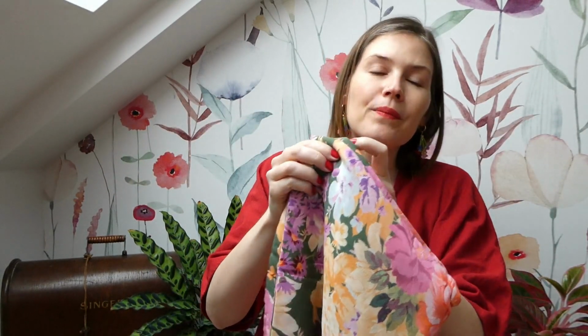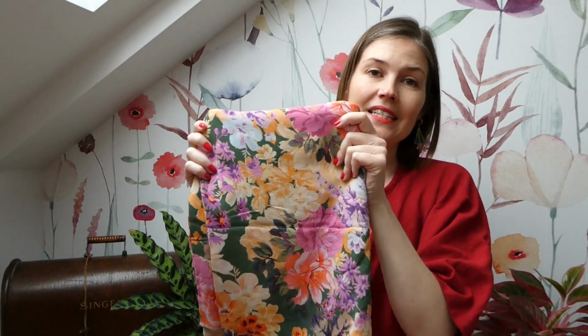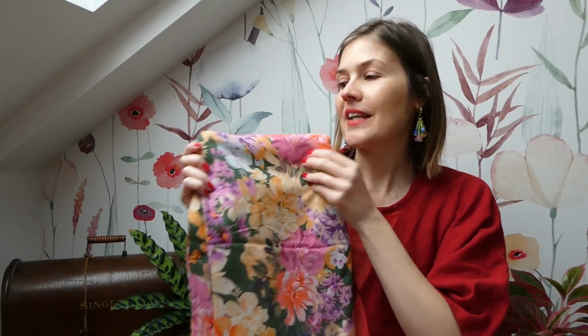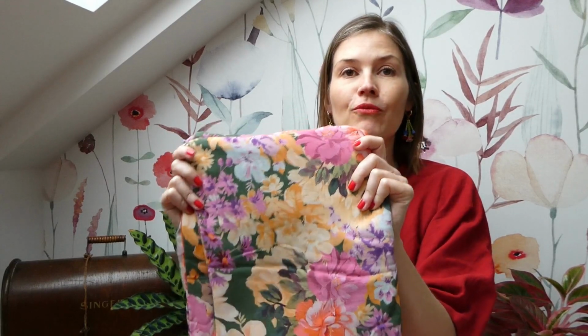So I thought that would make a really lovely set, but also just as a top and just as the skirt. I think that will look gorgeous made up in that pattern. So that is a viscose crepe fabric from Rainbow Fabrics.